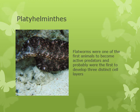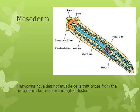Even though they're flat, they were the very first group of organisms to develop 3 distinct cell layers: an endoderm, an ectoderm, and a mesoderm. The reason they are flat is because they lack lungs. They need to diffuse oxygen across their body.